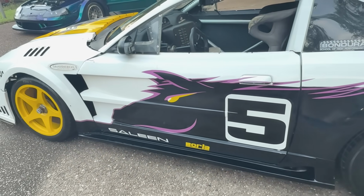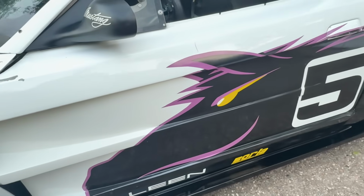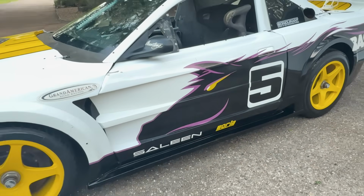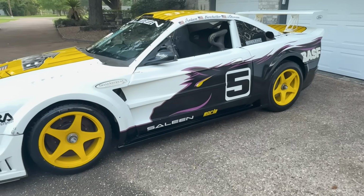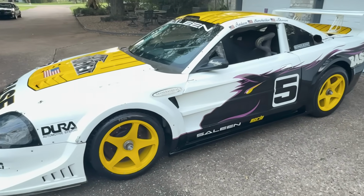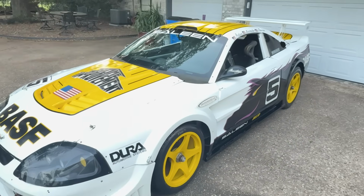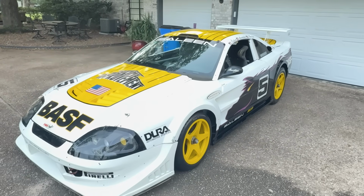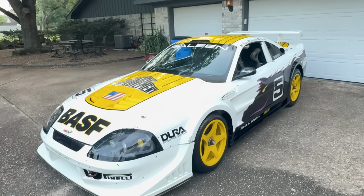That's crazy. And of course, I love the evil horse with the eye. Oh, dude, that horse is the most iconic. This is the best livery ever of any Mustang, period. Like the yellow wheels, the horse, the Home Improvement, the BASF. This is like an absolute dream poster car right here. And for you to own both of these, gosh, man, that is so cool.